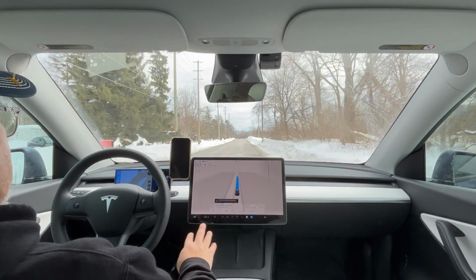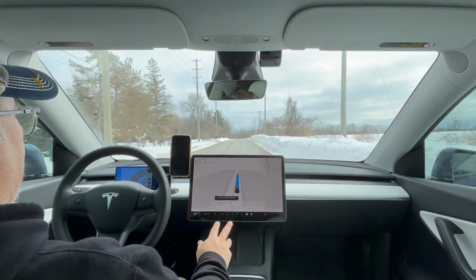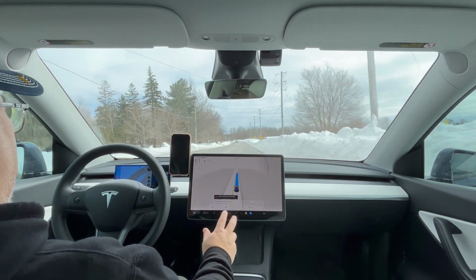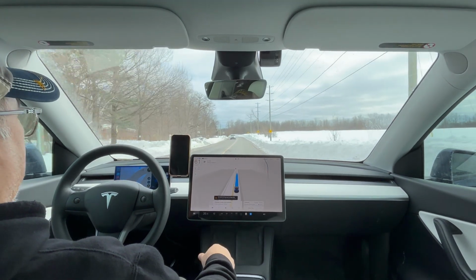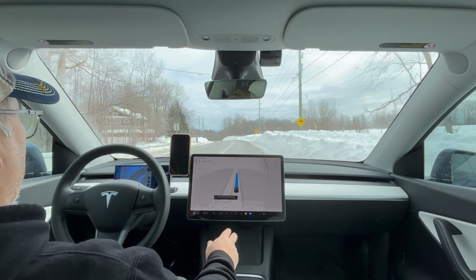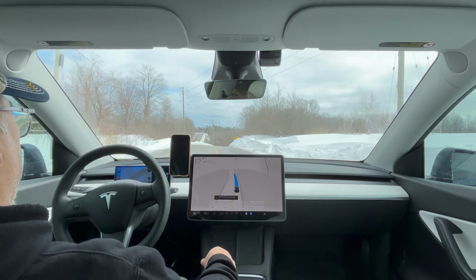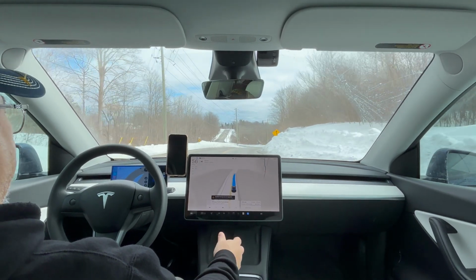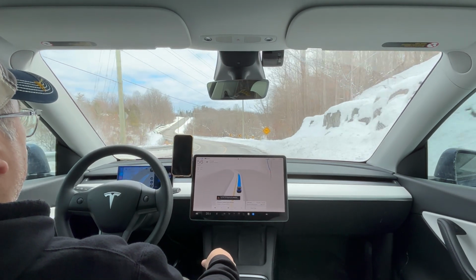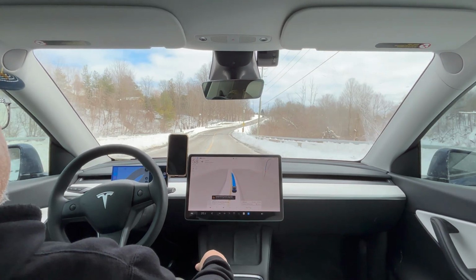I'm not going to fault it for the speed signs and the cameras picking it up, only because these snowbanks are so high. Maybe it's not picking it up. Maybe half of these signs are buried by the snowbanks. Who knows? But we're coming up to a twisty kind of roadway here. It should be all clear to have no issues, but let's see what it does. And there's very little traffic around here anyways. Yeah, it's plowed pretty well and marked pretty clearly. It's slowing down. It's being a little cautious, which I have no problem with.